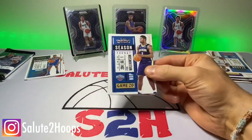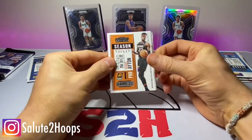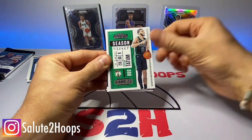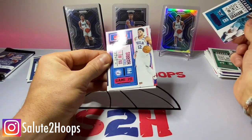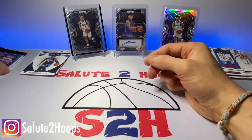Hopefully we can get a solid rookie. Oh, there we go. Another Zion second year. Put that over in the good pile. We got Ayton, Kyrie, Sekou Doumbouya, Tatum, Devonte', Tobias, Anthony Edwards, draft class. All right. Not bad.